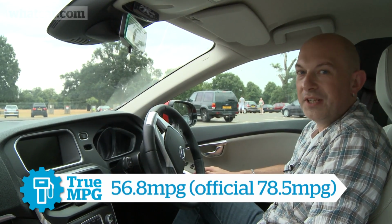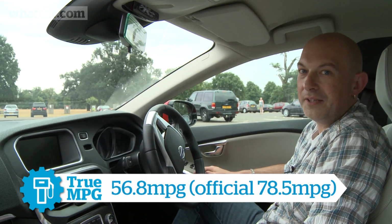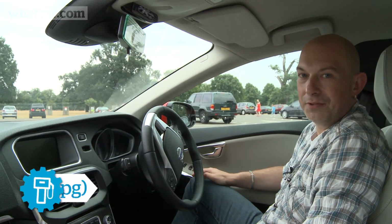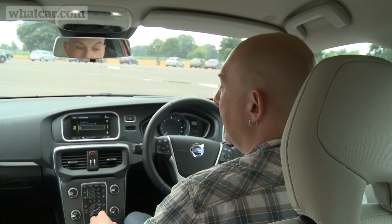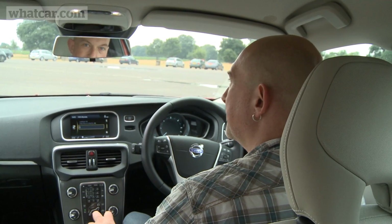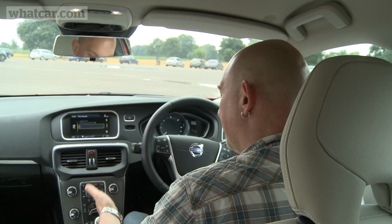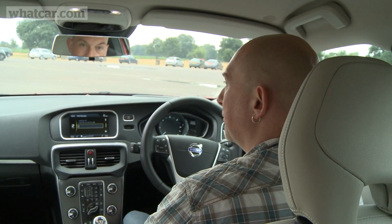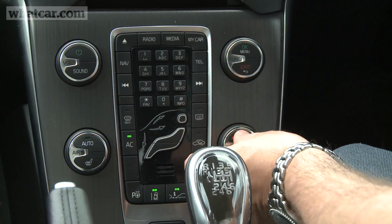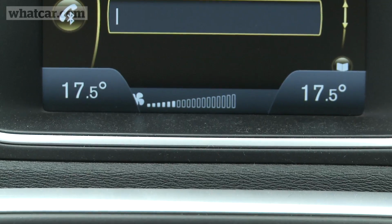It also had one service, which cost 234 quid at 12,500 miles, and it had the entire engine wiring harness replaced under warranty. The Volvo's interior certainly looks cool, but it's far too complicated to use. For example, our Volvo here has dual zone climate control, but it's almost impossible for people to work out how to change the temperature on just one side of the cabin.